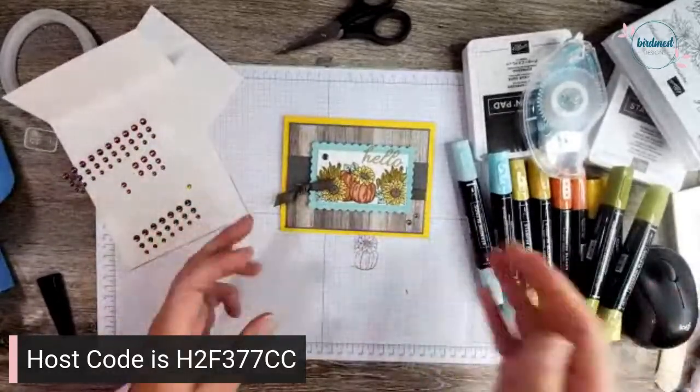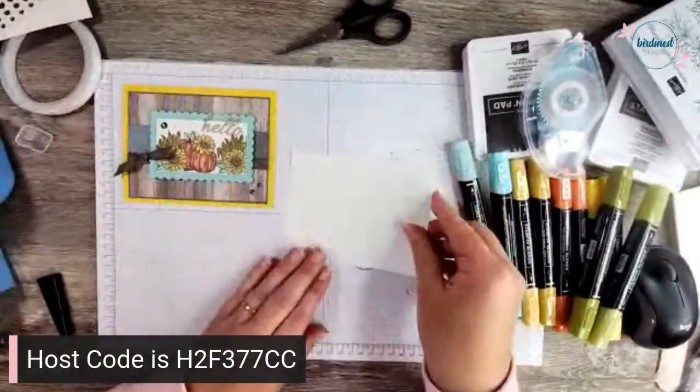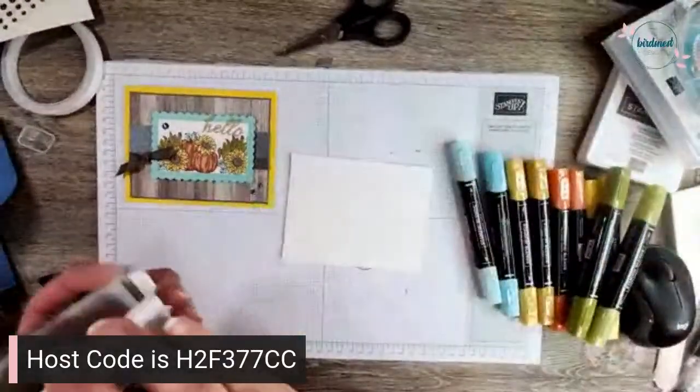So there is the front of our card. Now, of course, we need to do something on the inside. We don't want to have a naked inside of our card.